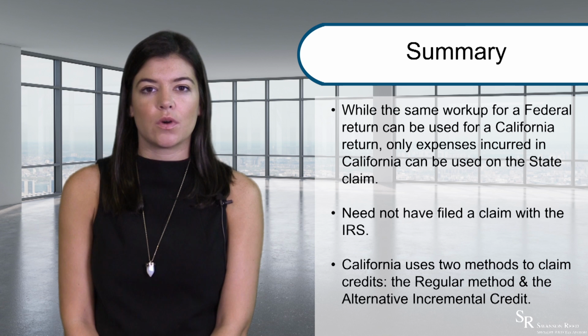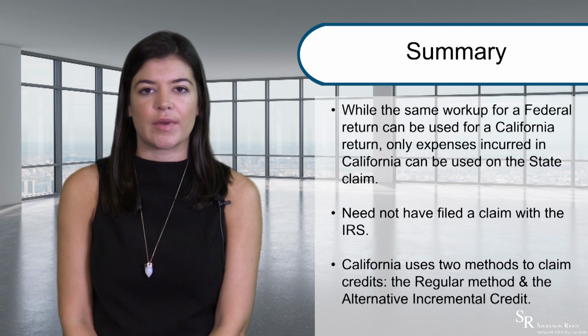In summary, while the same workup for a federal return can be used for a California credit, only expenses incurred in California can be used on the state claim. There is no requirement to have also filed the federal tax credit, and California uses two methods to claim the credit: the regular method and the alternative incremental credit method.